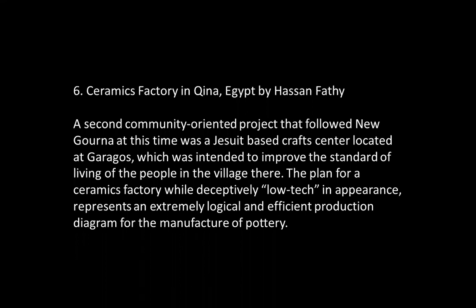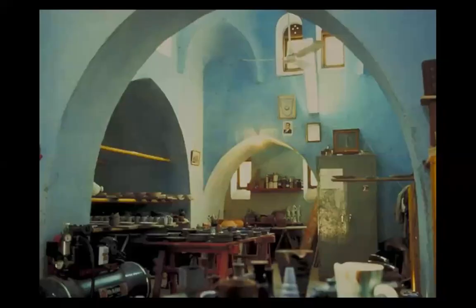Ceramics factory, a second community-oriented project that followed New Gurna, at this time was a Jesuit-based crafts center located at Garagos, which was intended to improve the standard of living of the people in the village there. The plan for a ceramics factory, while deceptively low-tech in appearance, represents an extremely logical and efficient production diagram for the manufacture of pottery.